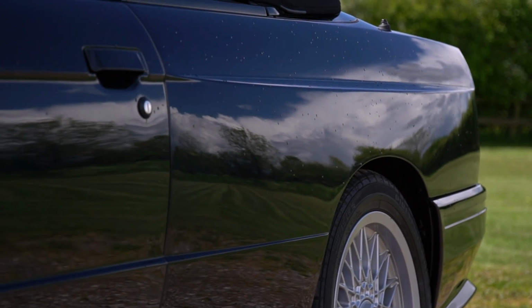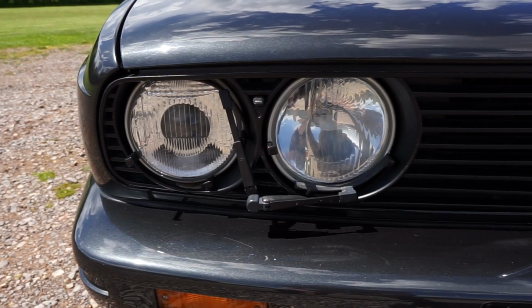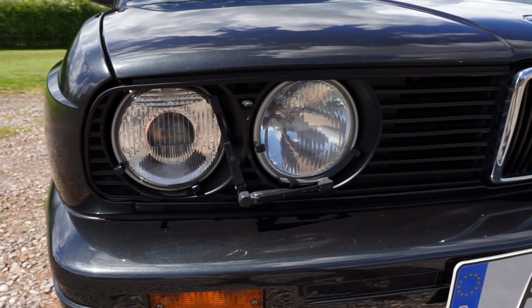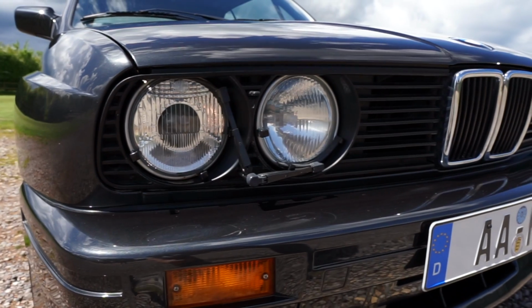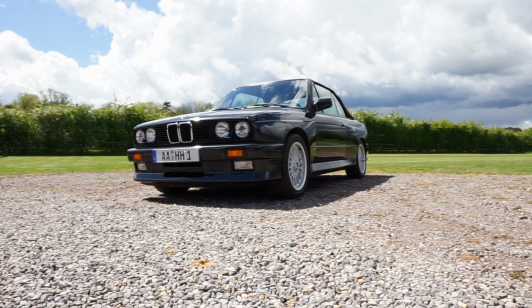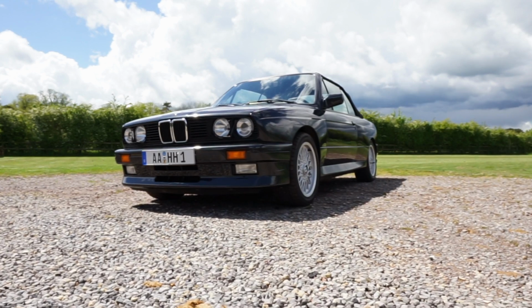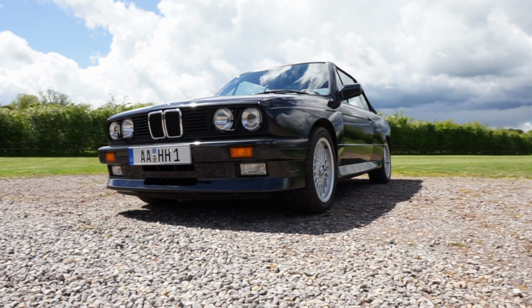The E30-generation BMW M3 was designed specifically with Group A touring car racing in mind and was initially intended to be a limited run homologation special. However, demand quickly outstripped the planned supply and more than 17,000 units were eventually built. The E30 M3 was built in fairly large numbers as a coupe, but this is one of only 786 convertibles ever built and is believed to be one of the last to roll off the production line.